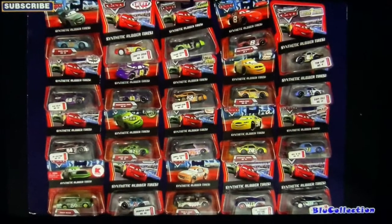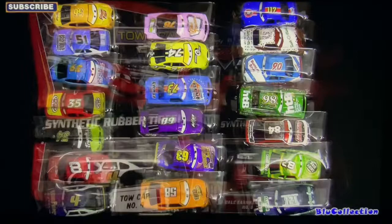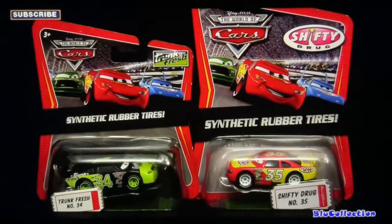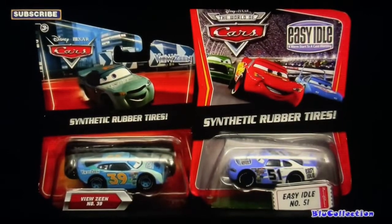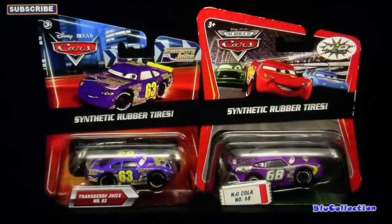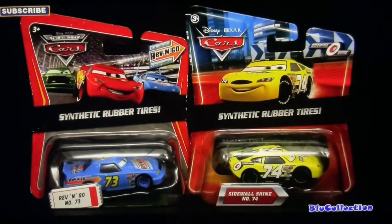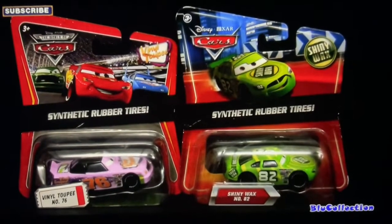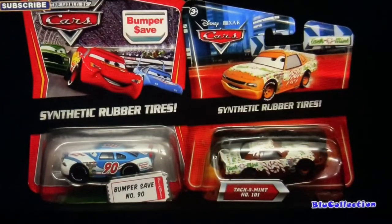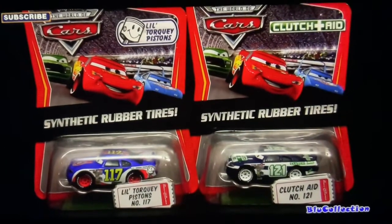Today I'm going to show you 20 cars. Oh yeah, that's right, 20 different cars. This is one of the biggest updates ever. Here we have numbers 4 and 8, 34 and 35, 39 and 51, 56 and 58, 63 and 68, 73 and 74, 76 and 82, 84 with 86, 90 with 101, and 117 with 121.